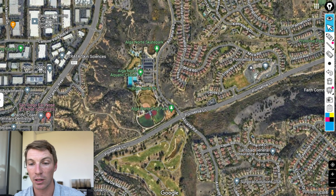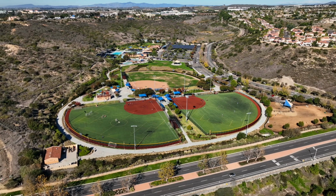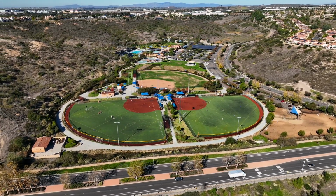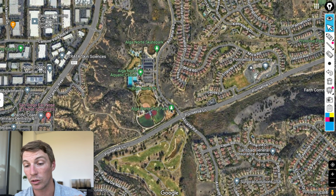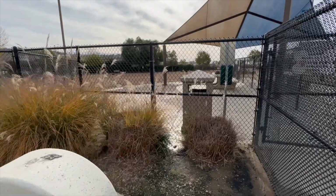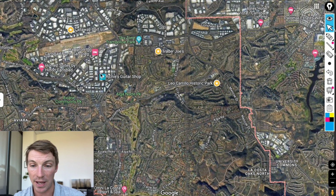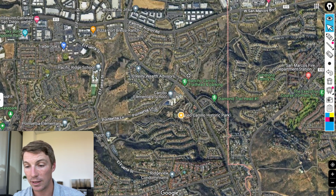You also have a lot of parks just like this one right here. This is going to be the Alga Norte Park. You got a skate park there. You got an aquatic center with Olympic-sized pool, diving boards, and soccer field, baseball field, all that stuff. And a really cool dog park right here as well. So Carlsbad just has it going on. I could go on and on about this, but that's going to be the Bressi Ranch area that you should definitely know about. Now, I'm going to take you to another little zone.